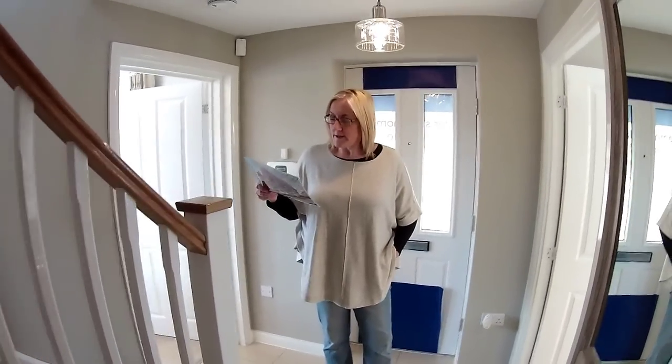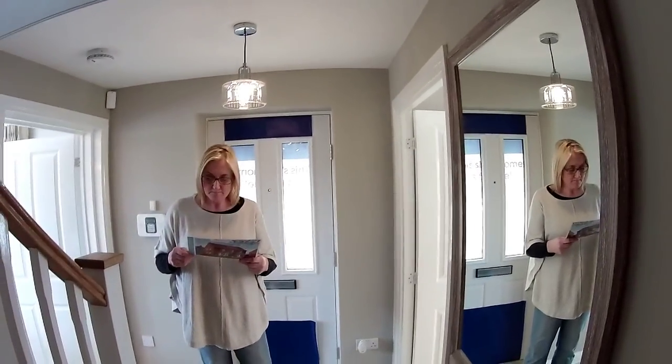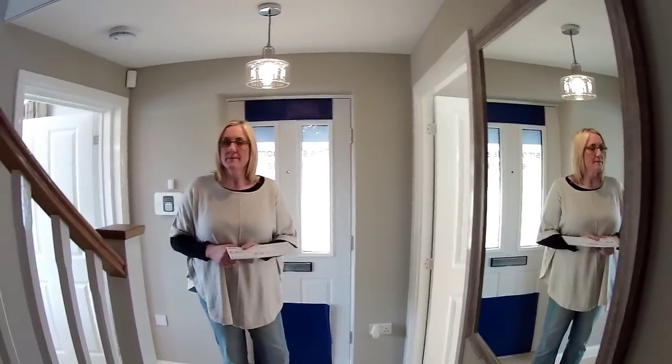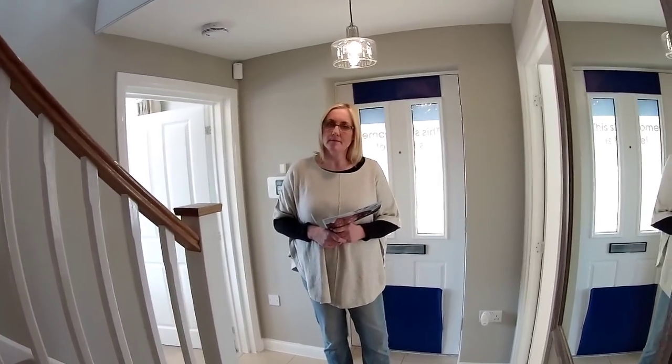It's almost like a corner plot, the Sherringham, isn't it? Normally it can be on the end of a terrace or something like that. It's a very versatile house. But I've seen it detached as well. So this comes with a detached garage, single garage.